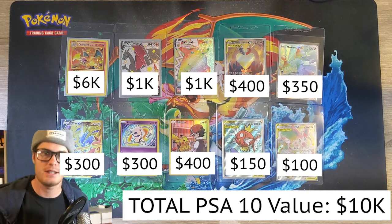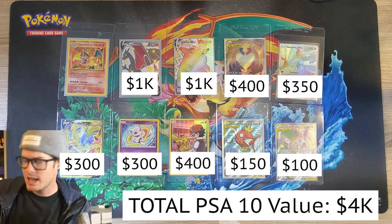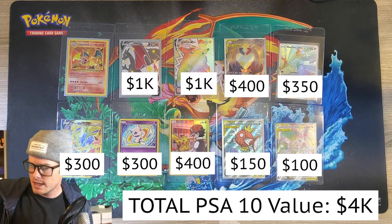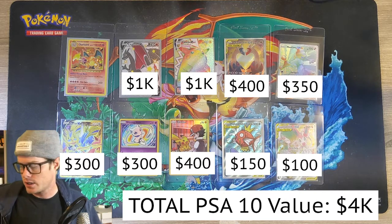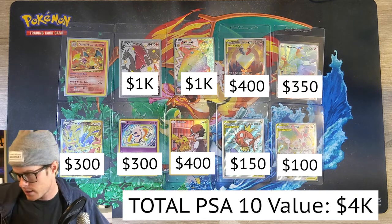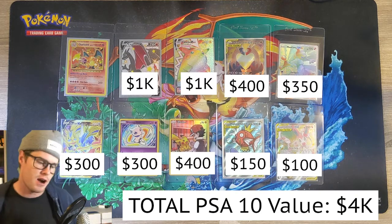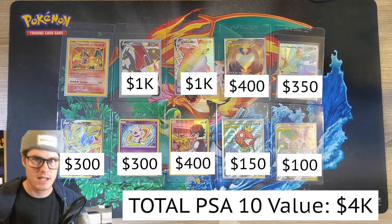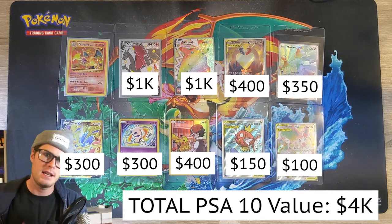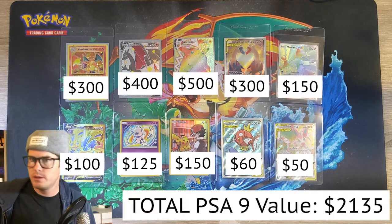I don't know that it's going to stay that high, but also it's because of that low population. Maybe it will. Let's take that one out of the equation. Look at the other 9. We have $4,000 for those other 9. When raw, they would be around $900. So times 4 is probably a more precise multiplier for an ungraded raw but pristine card to its graded PSA 10 counterpart. If these are all 9s, here's what we would see right here.